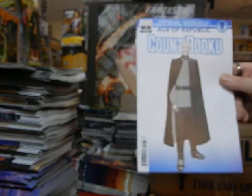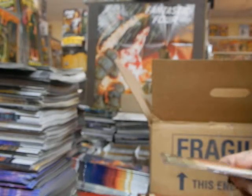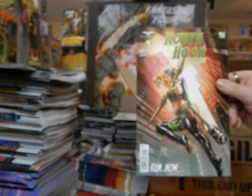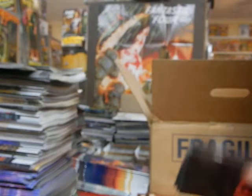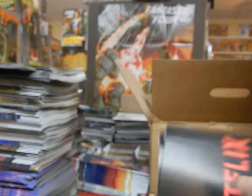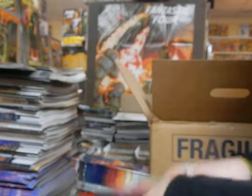Here's the concept design covers for Age of Republic, Count Dooku. Here is cover A for issue 1 of Robin Hood Outlaw. Again, got a customer for that. And here's the cover, I believe the cover A's for the Magic Order. So make sure we set those aside.